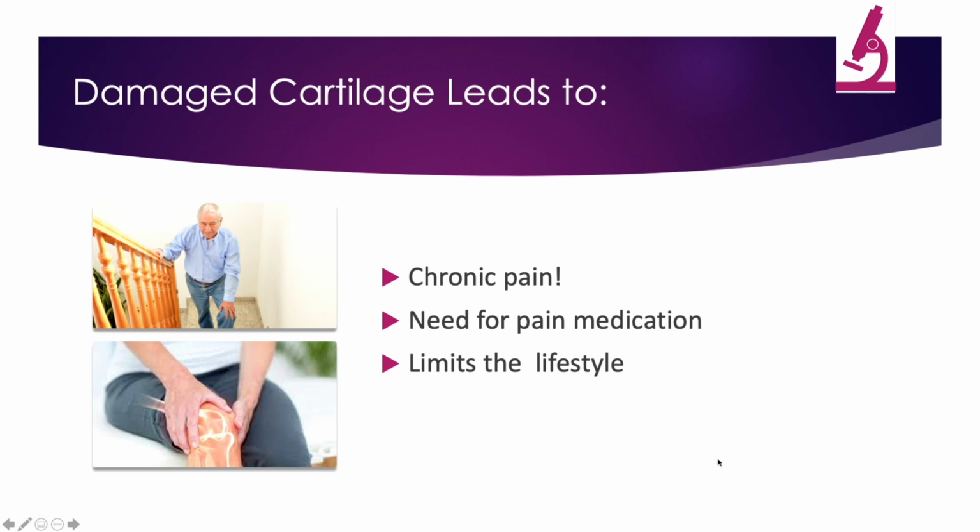Damaged cartilage leads to chronic pain, need for pain medication, and it severely limits your lifestyle. I think people who have this problem know this. For them, it's a painful existence, and to get rid of the pain is only a dream. And StemCart is a project that aims at realizing that dream for them.